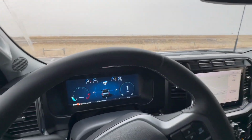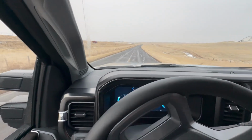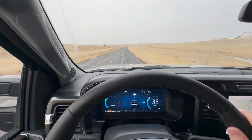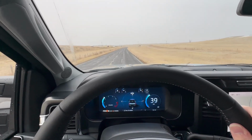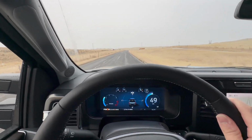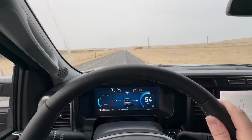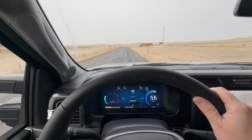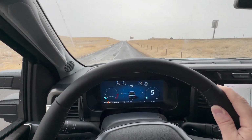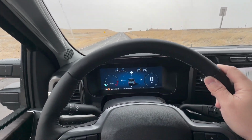All right, we are setting off in the 2024 F250 Super Duty here, the 7.3 liter V8. Honestly, I didn't really know too much about this before getting the opportunity to review it. So I've been doing a lot of homework on it, and I tell you what, this has developed a really good reputation amongst its owners anyway. Looking at all the forums, people who own this truck swear by it.